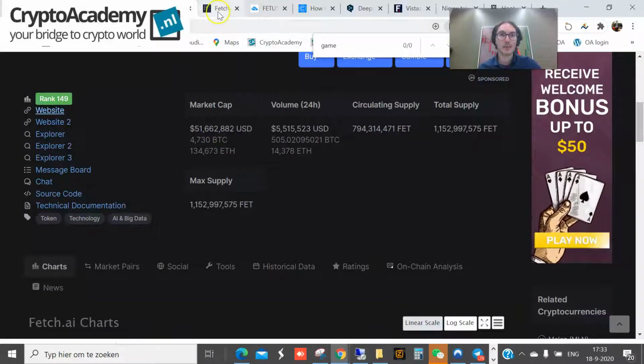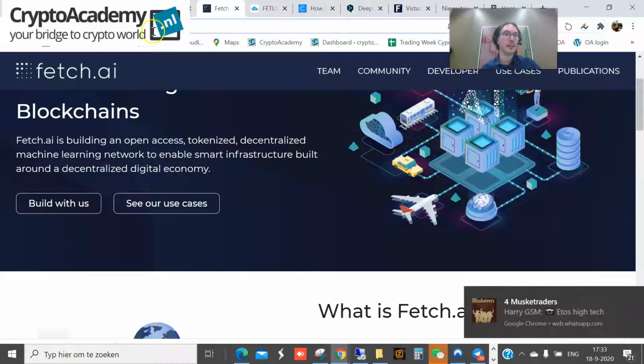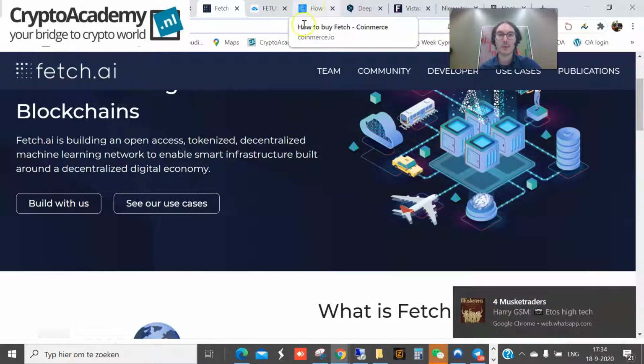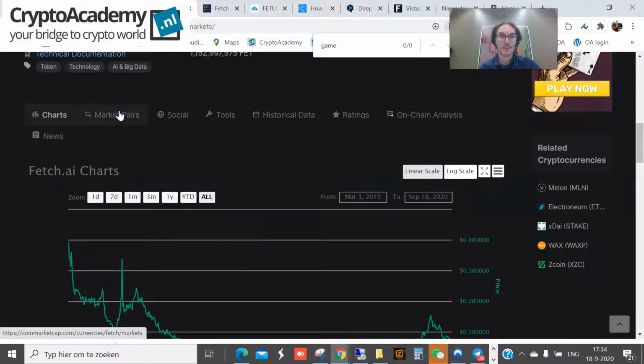It's within the top 150, and Fetch.ai is an open access tokenized decentralized machine learning network which enables smart infrastructure built around a decentralized digital economy. And I would like to refer you to the website Fetch.AI. And the nice thing is that with Coinmerce and also Binance, I guess, you can also trade the coin.